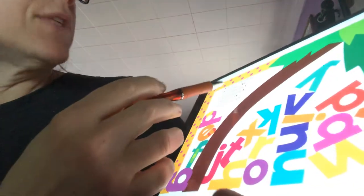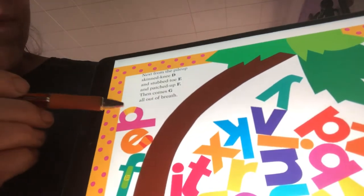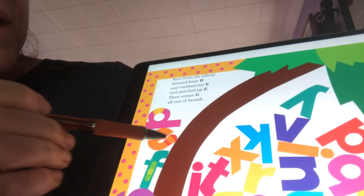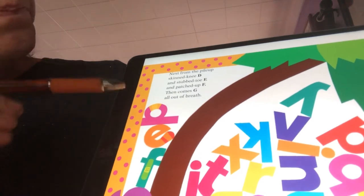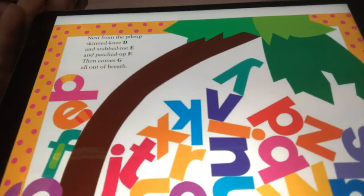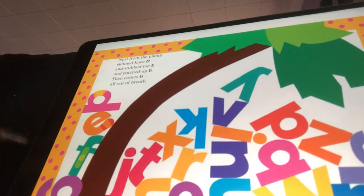Right? And it says, next from the pile up, skinned up knee, D. Where's D? Oh, see? There's where he's got a little bit of a skin on his knee, he hurt his knee a little bit. And stub toe E, oh, and poor E, his little toe. See, that's the part that hurts with the different color. And patched up F, oh boy, that poor little guy has a Band-Aid.